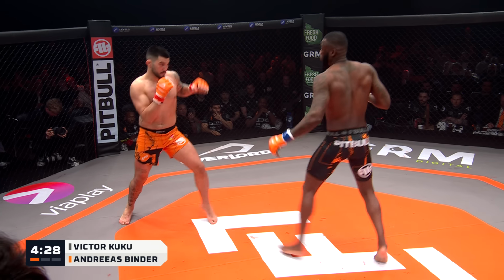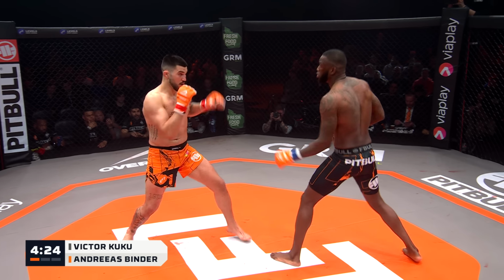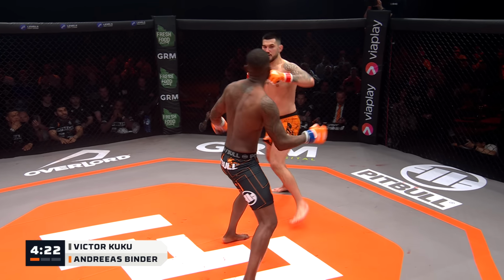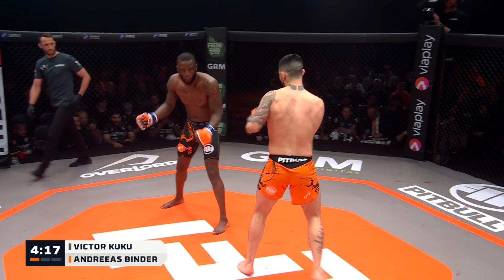Nice calf kick there, Kuku. Must be a new feeling for Binder to not be the taller fighter in the cage. It's a nice jab from Kuku there.